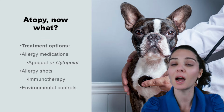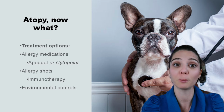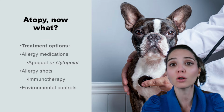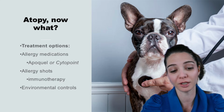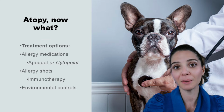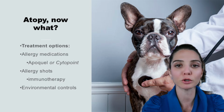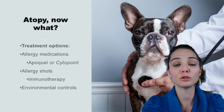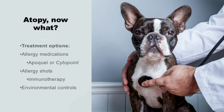And so that takes time, and it may take 6 months to a year to get through an immunotherapy program. But in the long run, it can be more cost effective, and it is a more natural way of addressing the allergy. The other thing, again, going back to avoidance, may be environmental controls. There may be some things that you can change up in the environment, simple little changes that allow you to manage the allergy without having to do some of these more intense interventions.